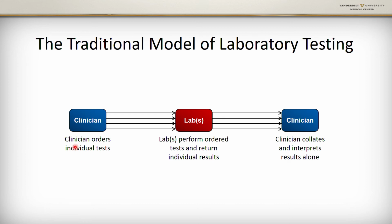they draw a sample of some kind. They catapult that order with the sample over the wall that stands between the clinician and the laboratory. The laboratory receives that, performs the ordered test, and back over the wall they send a result without much interaction between the clinician and the laboratory. The clinician then is left to get all of these results, collate them, apply them to the particular clinical case, and interpret those results to take clinical action.